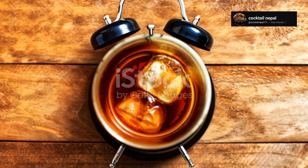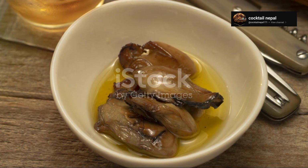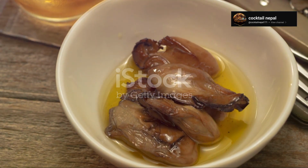Now take a small sip and let it roll over your tongue. You'll notice different flavors at the front, middle, and back of your palate. Is it sweet, spicy, fruity, or smoky? Take your time to appreciate the complexity.